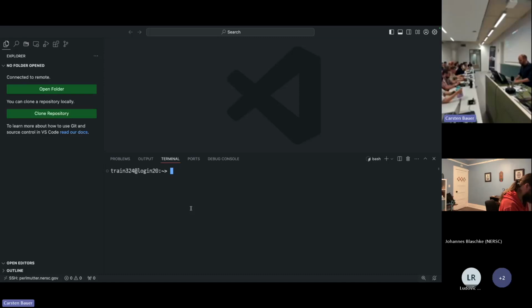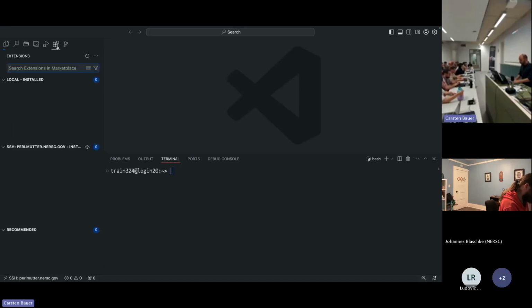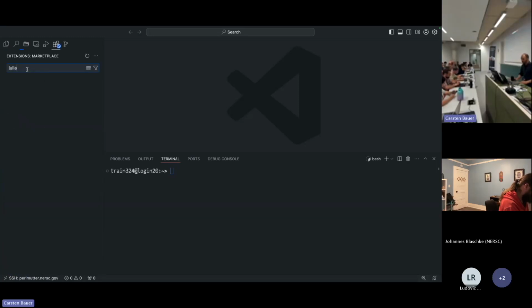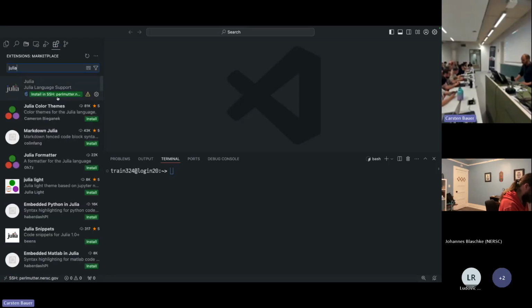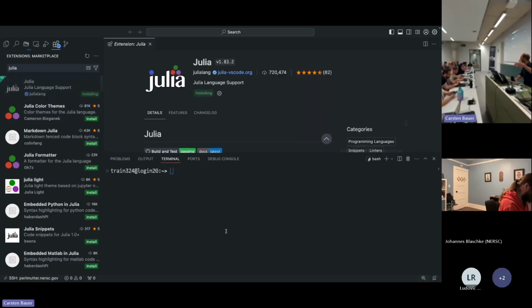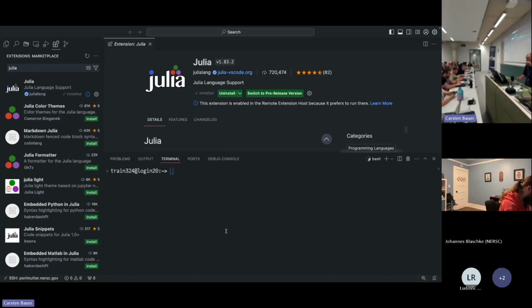Now we want to install the Julia extension. And so you just open the extensions, or Command-Shift-X. Once again, the command is written in the README. You search for Julia here and you install it. And just to be clear, we are installing this on Perlmutter now, right? This is not our local. We are not installing this on our laptop. We are installing the extension on Perlmutter.